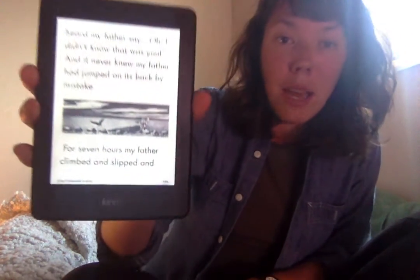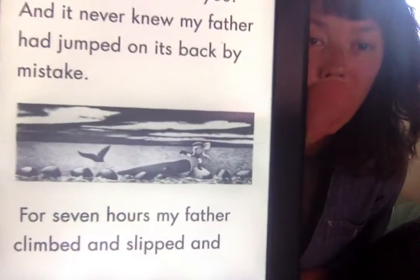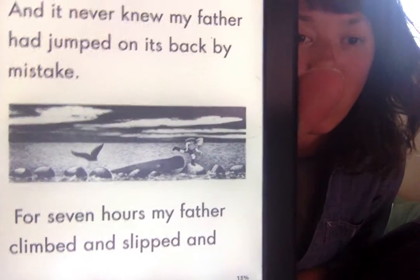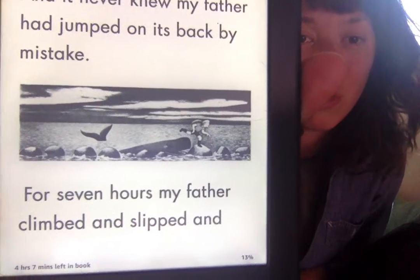In the last chapter, chapter 3, Elmer, the boy in the story, had finally made it to the island Tangerina. Remember, that island is next door to Wild Island, connected by a big path of rocks that cross the ocean. And here's a picture of Elmer hopping from rock to rock.